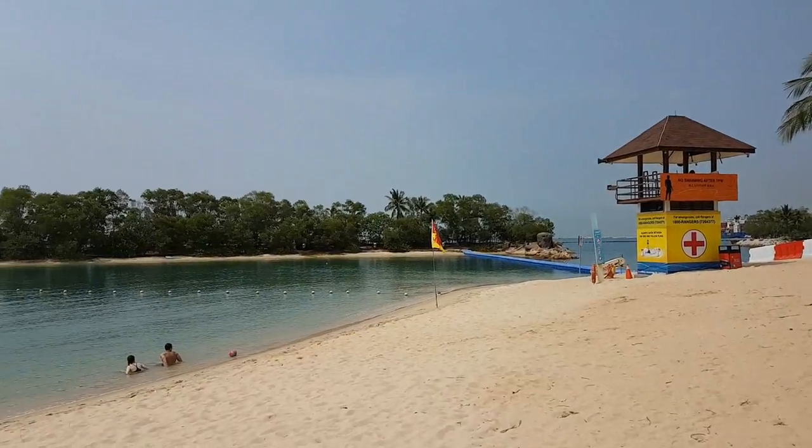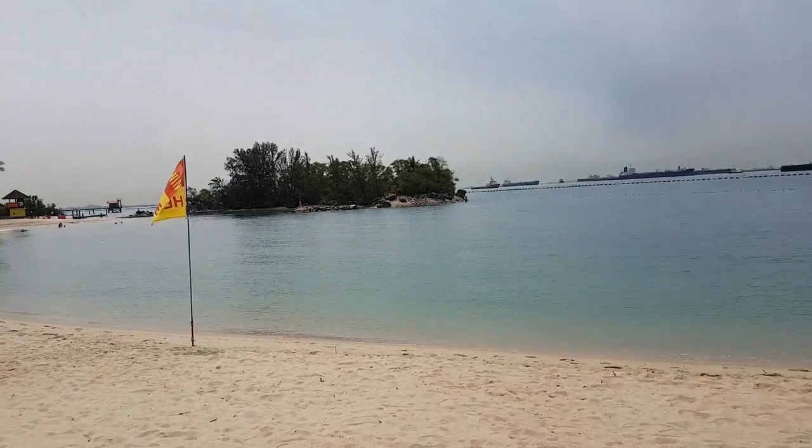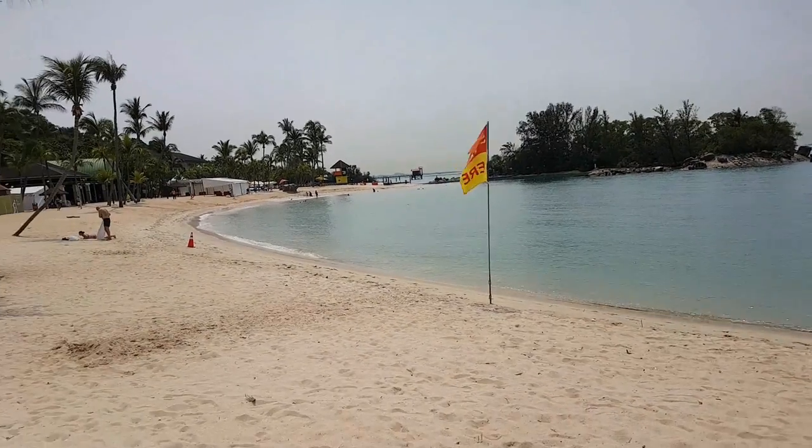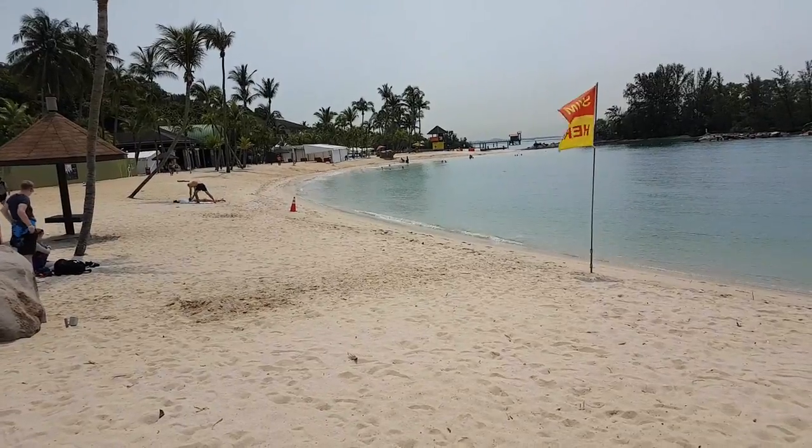I'm just by the beach, and it's really quiet. To say that it's coming up to noon and it's a Sunday, I think everybody must have gone into the theme parks and enjoying themselves in there. I've got the peace and quiet of the beach. See, very quiet beach. Just nice.